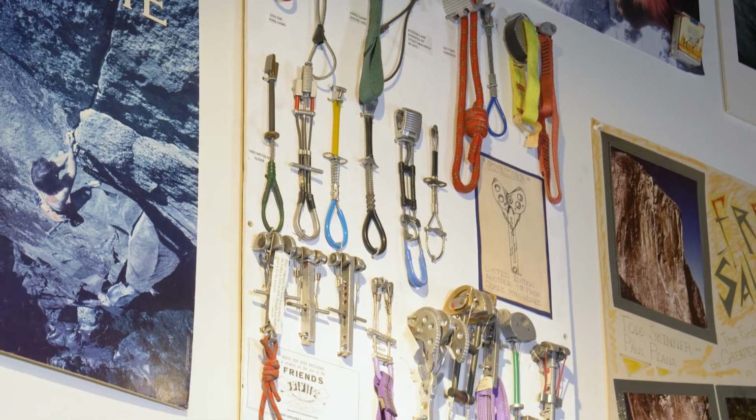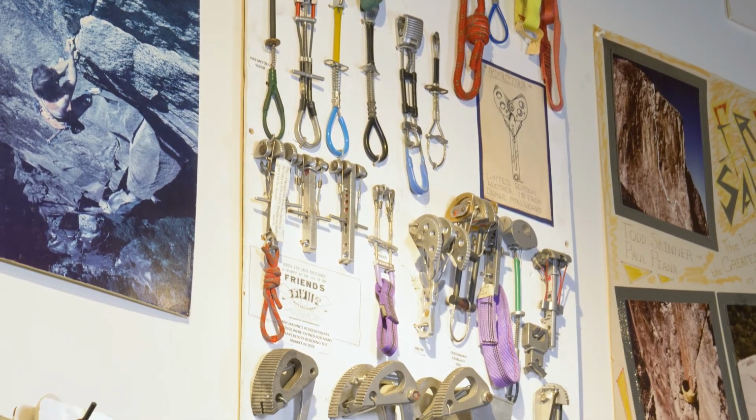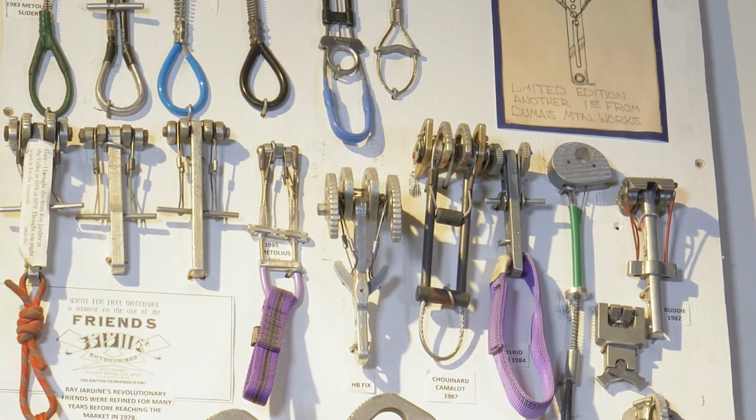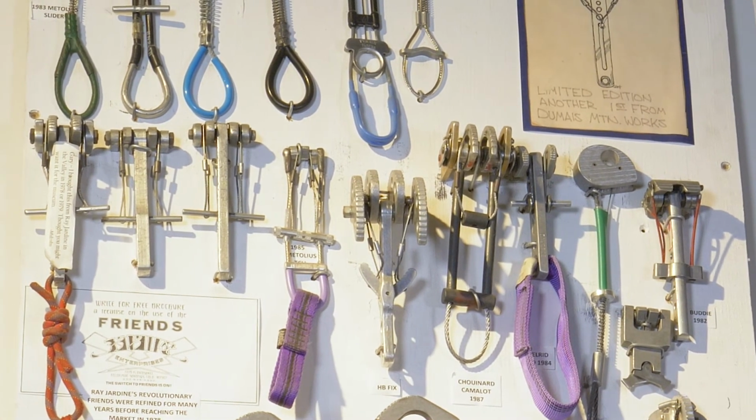Other things that were going on in the 70s were the first spring-loaded cams. And those were adjustable with your hands. They would spread out to fill the crack perfectly. They could actually hold on parallel-sided cracks. They were marvelous things that could do things that nuts simply couldn't do, and they were fast.